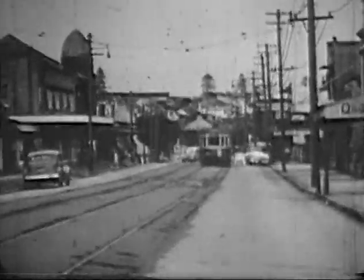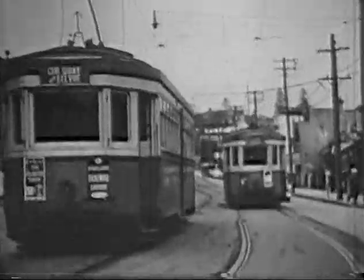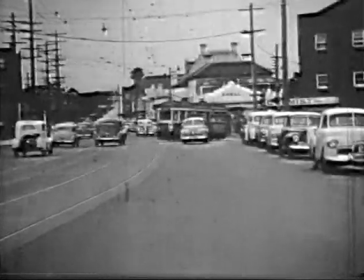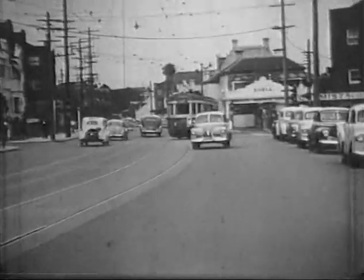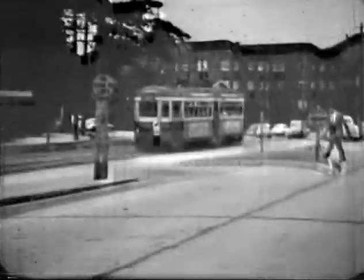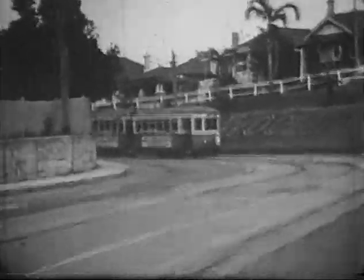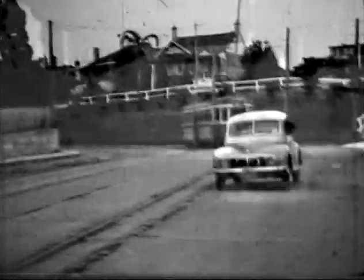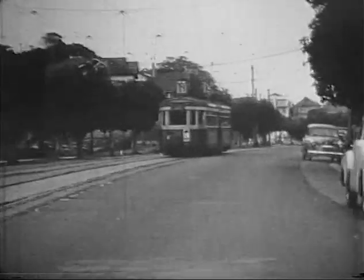Edgecliff Road, Grosvenor Street crossover, turning into Old South Head Road. At Bellevue Hill, descending Birriga Road. The poor condition of the tracks was the official reason for early closure of this line.